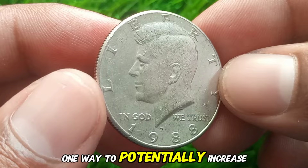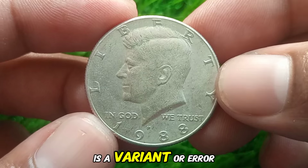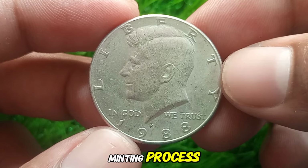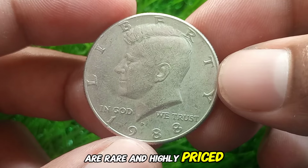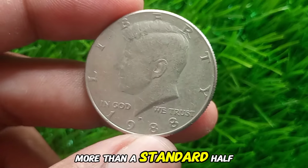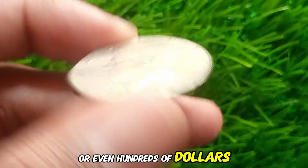One way to potentially increase the value of a 1988 P half dollar is if it is a variant or error coin. These coins, which have anomalies from the minting process like double strikes or off-center images, are rare and highly prized by collectors. An error coin can be worth significantly more than a standard half dollar, sometimes reaching into the tens or even hundreds of dollars.